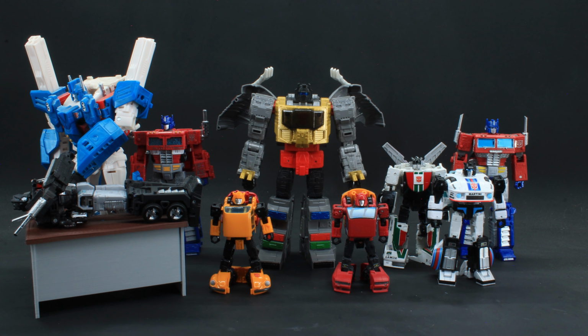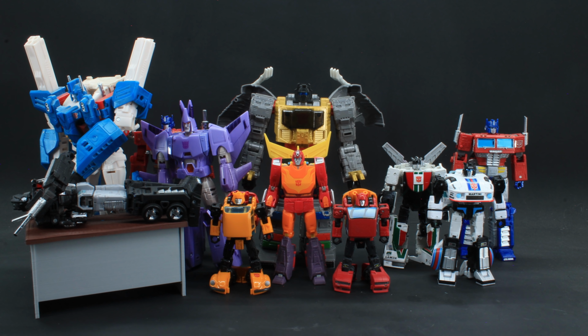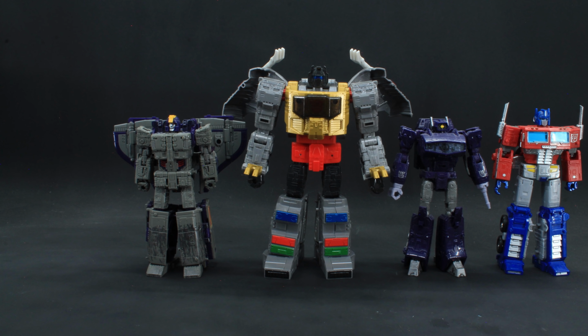For size comparison: Earthrise Wheeljack, Cybertronian Optimus, Earth Mode Optimus, Dead Mode Optimus, Netflix B, Earthrise Cliffjumper, Studio Series Jazz, Studio Series Hot Rod, Kingdom Cyclonus. Like, no matter which way you slice it, Grimlock is a tall lad. He's properly leader class. Like, look at this lineup. All of these are priced at leader class figures.